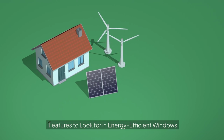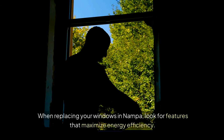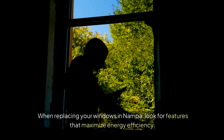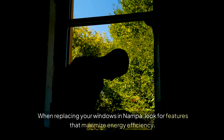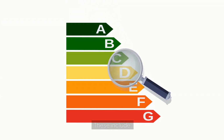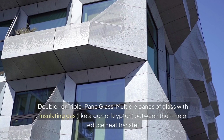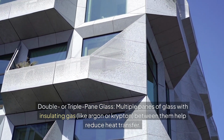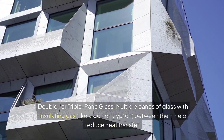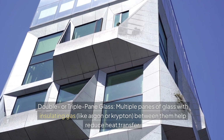Features to look for in energy-efficient windows. When replacing your windows in Nampa, look for features that maximize energy efficiency. These include double or triple pane glass. Multiple panes of glass with insulating gas, like argon or krypton, between them help reduce heat transfer.